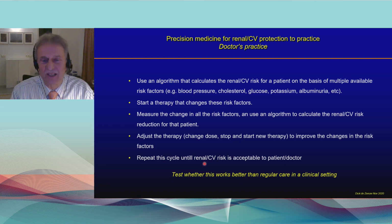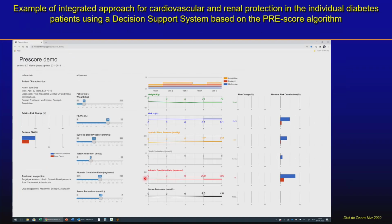I'm going to give you an example in the next slides of how that could work in your practice, what it would look like to do this in clinical practice. This is a computer screenshot. I'm sorry that I cannot do it live; I would have loved to. But this computer screenshot is connected, you have to imagine this, to a big database somewhere up in the clouds. And it does two things.